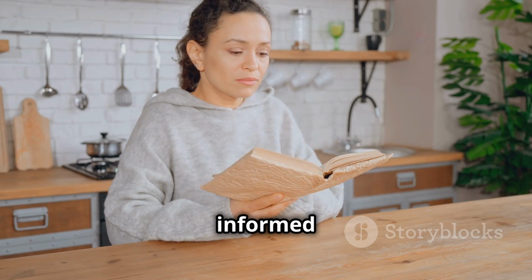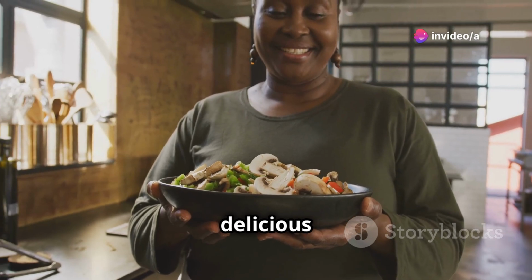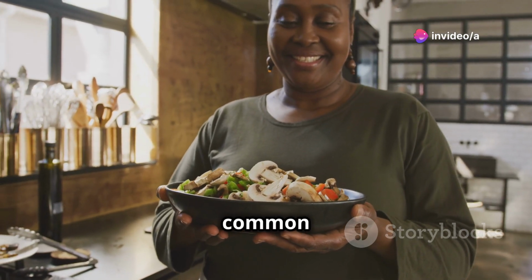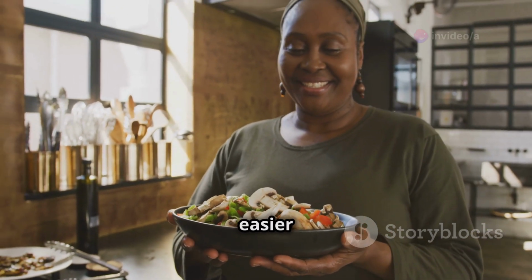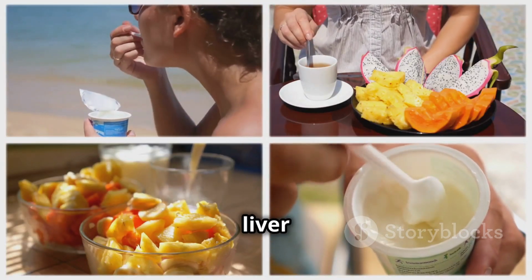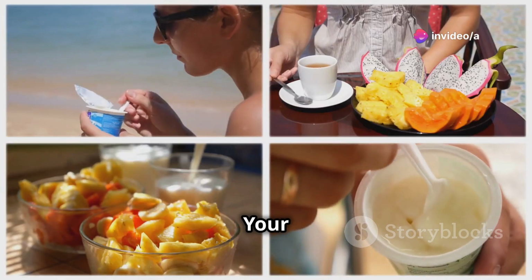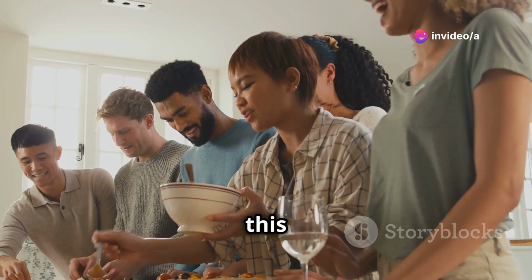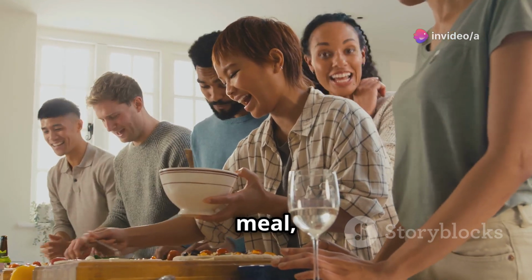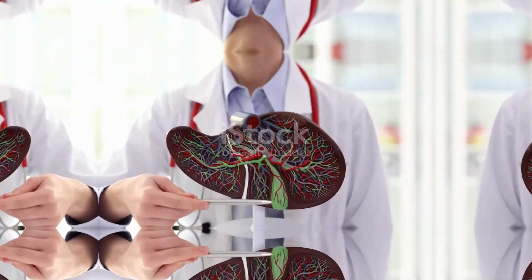It's about making informed choices. We'll explore the power of food, discover delicious recipes, and learn how to avoid common dietary pitfalls. It's easier than you think. Get ready to unlock the secrets to a happy and healthy liver through the joy of delicious and nourishing meals. Your liver will thank you. Let's embark on this journey together. With every meal, you're taking a step towards better liver health and overall well-being.